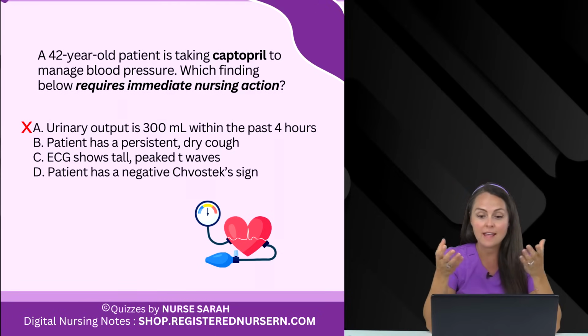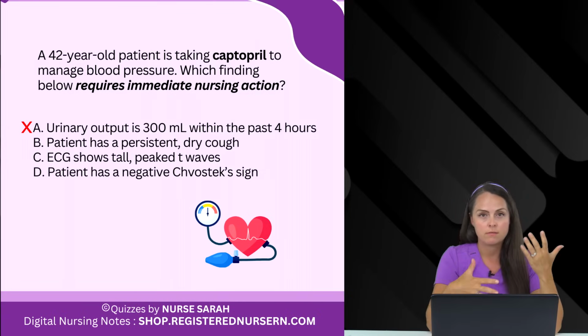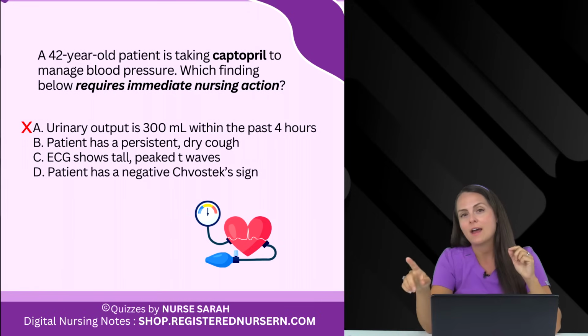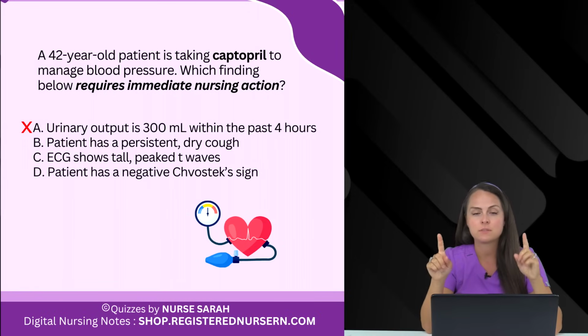In addition, ACE inhibitors can also cause your kidneys to excrete water and sodium. So that helps manage fluid volume, which is great, like if you have heart failure or even managing your blood pressure as well. But a side effect of that is that it can increase potassium, so it can cause hyperkalemia, and I want you to keep that in the back of your mind.